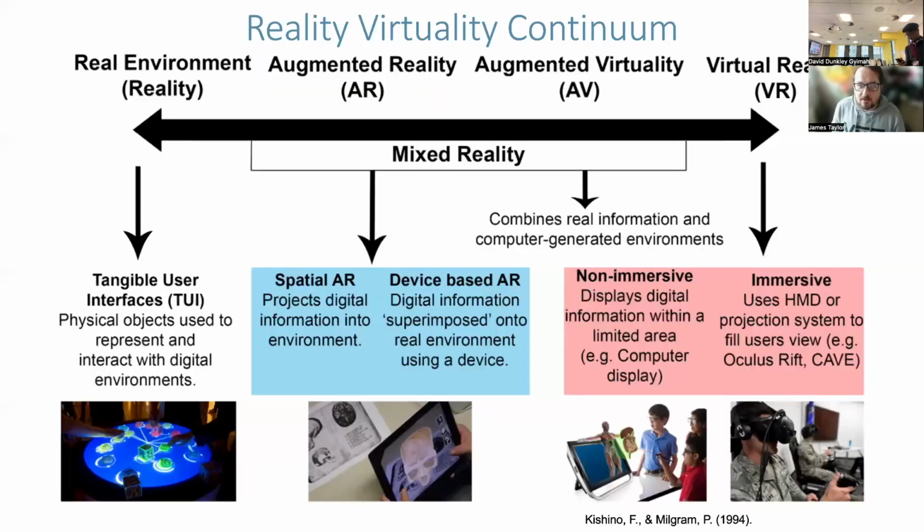So when we think about any form of immersive technology or XR technology, there is a continuum of these technologies. So we've got the real environment with tangible user interfaces. So what we experience in the real world and how we interact with real world objects. Then we have augmented reality and augmented virtuality and mixed reality, that domain where the virtual world is overlaid on top of the real world. Pokemon Go, for example, is a good example of that, but there's other good examples.